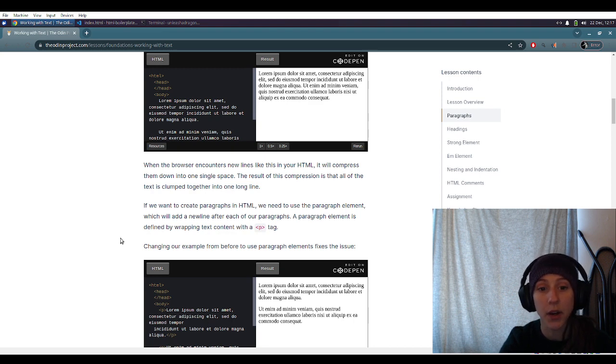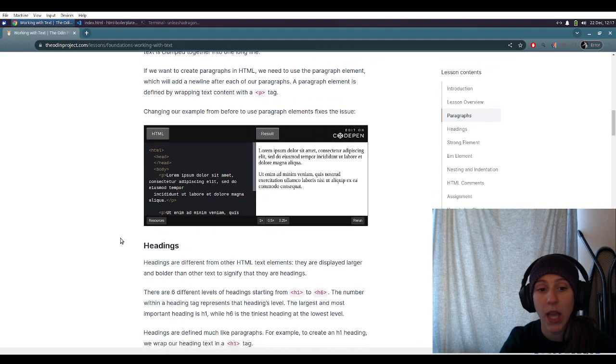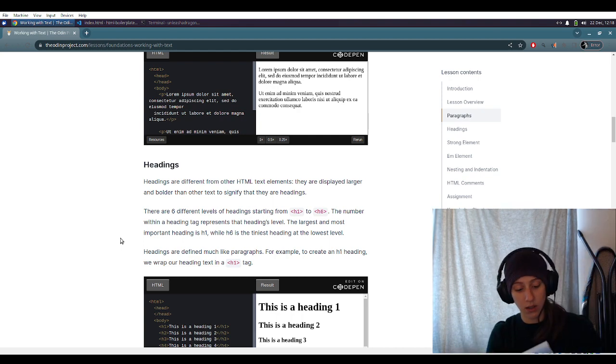If we want to create paragraphs in HTML, we need to use the paragraph element, which will add a new line after each of our paragraphs. A paragraph element is defined by wrapping text with a P tag, P for paragraph. So, changing our example from before to use paragraph elements fixes the issue, like so. Headings. So I'm going to write down our P tag just so that we have it.